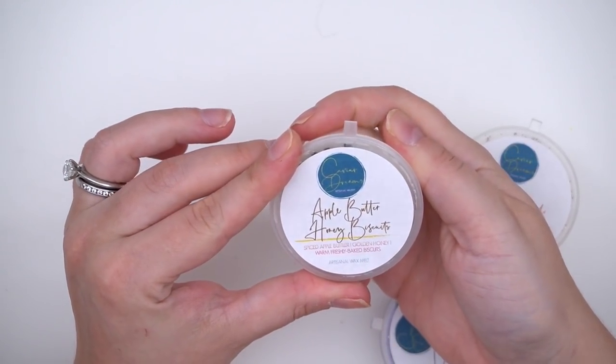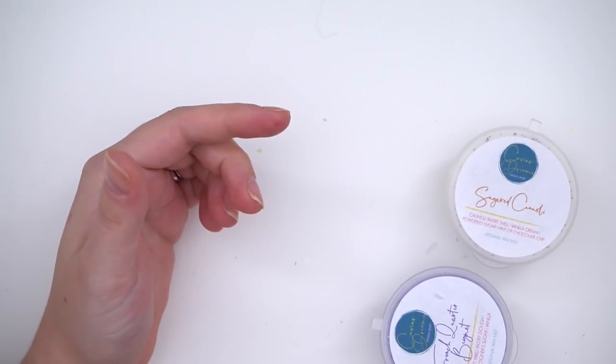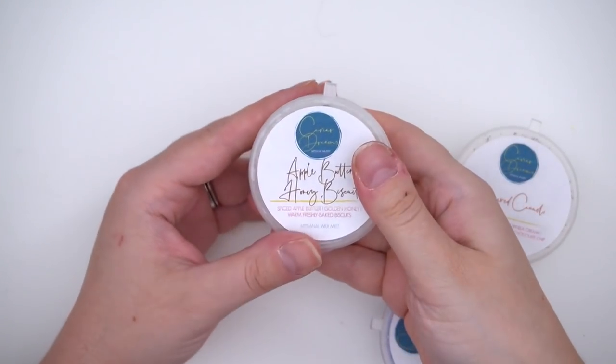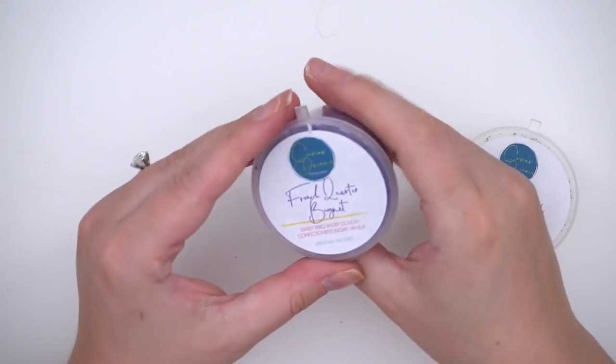The next one is apple butter honey biscuits: spiced apple butter, golden honey, warm fresh baked biscuits. I love biscuits. This one's good. It definitely has a lot of spice in it, but I don't mind lots of spice.